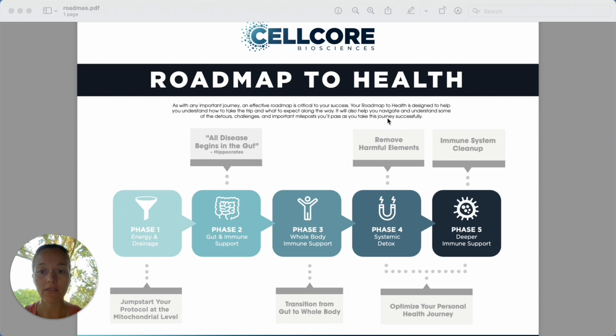And then phase 5 is dealing with chronic, deeper infections like Lyme's disease. And Lyme lives inside parasites. And so that's why it's important to release the parasites and then release the Lyme. Parasites also store heavy metals, so you can't fully get rid of these things until you're clearing the parasites.